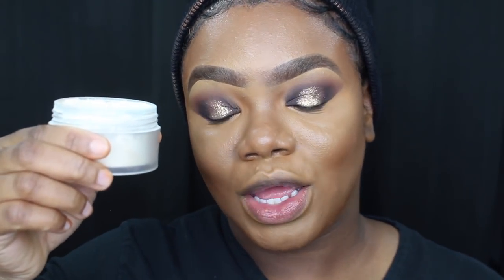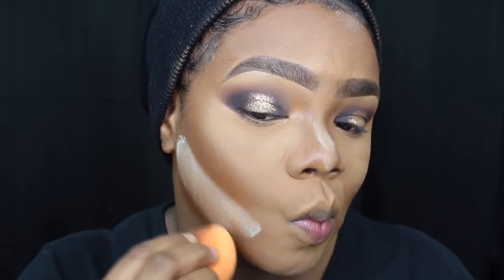I'm gonna be using my trusty Laura Mercier translucent setting powder. If you're going to prom, you want to make sure that you're using a setting powder that you trust. You want to make sure that you use a setting powder that you trust, okay? Also gonna clean up my contour on the sides, because why not?